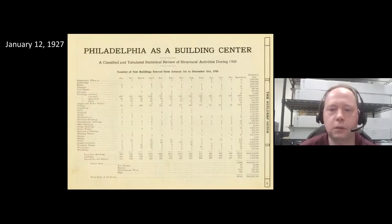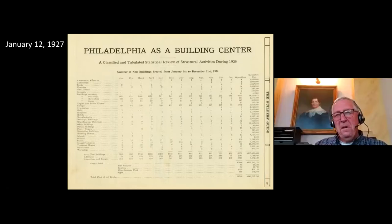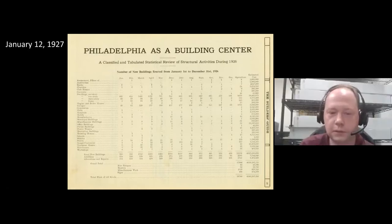At the beginning of each year, the Builder's Guide would lay out statistics of what was done the previous year, or what was built in the city. And you can see that they have building types in the one column, and then how many of that particular building type was built in the city. So if you want to know how many gymnasiums were built in Philadelphia in 1926, you can see that there were 2. And this one, I picked this one just by chance, but 1926 actually lists down on the left-hand column, it lists sesquicentennial as a building type. And it notes that there were 247 buildings built for the sesquicentennial that year.